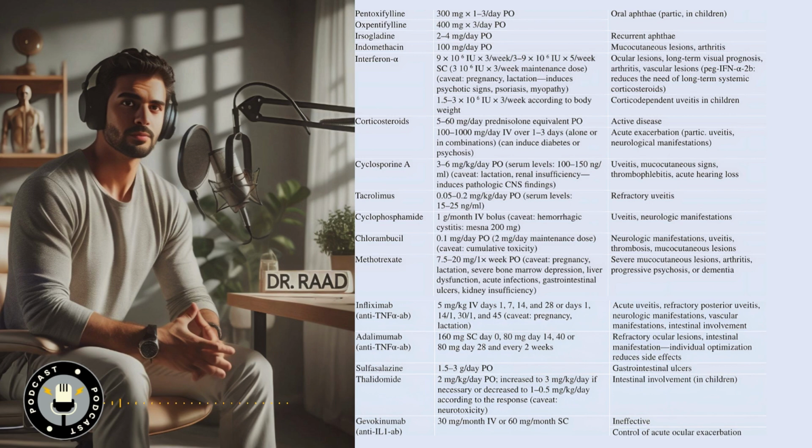Other agents for refractory or severe manifestations include tacrolimus, 0.5.2 milligrams per kg per day, PO for refractory uveitis. Cyclophosphamide, 1 gram month IV bolus with Mesna 200 milligrams to reduce hemorrhagic cystitis risk for neurologic involvement. Chlorambucil, 0.1 milligrams per day PO, maintenance dose up to 2 milligrams per day for neurologic manifestations, uveitis, thrombosis, and mucocutaneous lesions. Methotrexate, 7.5 to 20 milligrams once weekly PO for severe mucocutaneous lesions, arthritis, or progressive psychosis dementia.